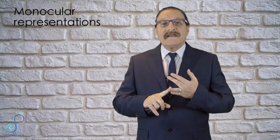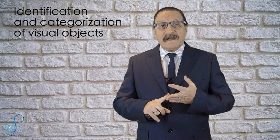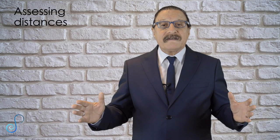This visual system carries out tasks that are complicated, including the formation of monocular representations and reception of light, the identification and categorization of visual objects, the buildup of a binocular perception from a pair of two-dimensional projections, and guiding body movements in relation to the objects seen and assessing distances to and between objects. The psychological process of visual information is called visual perception.